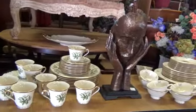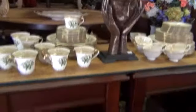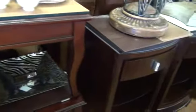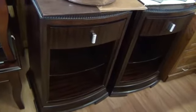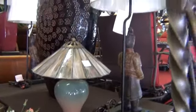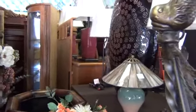Got some very pretty dishes in for tonight. I think there's some linens. There's other china here. It's a beautiful cocktail table and 2 end tables. There's some unique stands. Those could be used for nightstands or just tables, like in a vanity or dressing area. Nice little lead glass lamp. Some of these items were brought in out of the estate that we hauled in from the Palm Beach Gardens area.